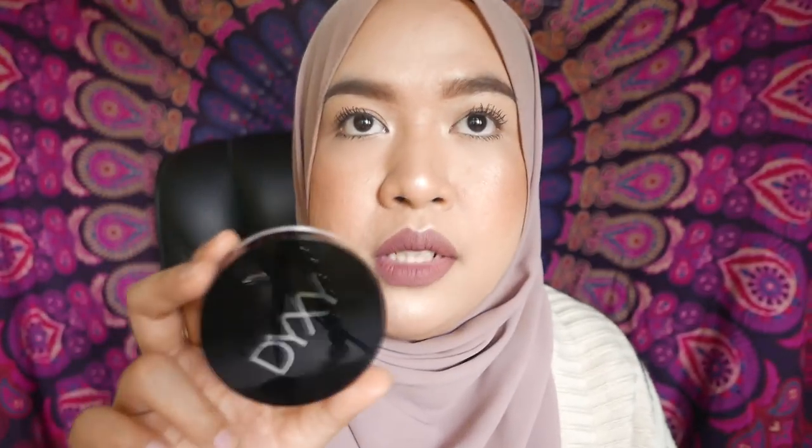So they have only 2 shades, beige and natural. I obviously pick up the darker shade which is natural. So beige is way too light, beige tu macam Ashali punya kulit. So I went with natural. Natural pun sebenarnya is quite light on my skin tone.